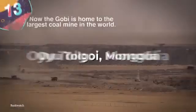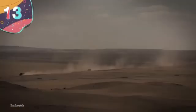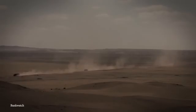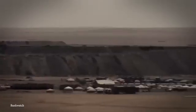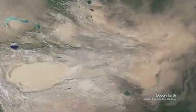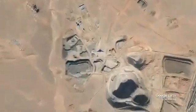Number 13, Oyu Tolgoi, Mongolia. Oyu Tolgoi, which is in the South Gobi Desert in Mongolia, is one of the largest and most important copper and gold mining projects in the world. The mine, which is often referred to as Mongolia's economic lifeline, plays a vital role in the country's economy, contributing a substantial portion of its GDP and government revenue.